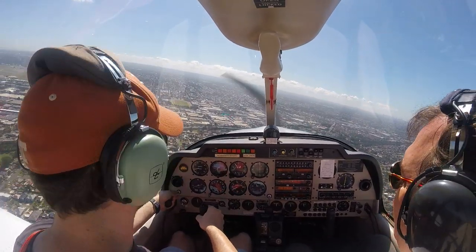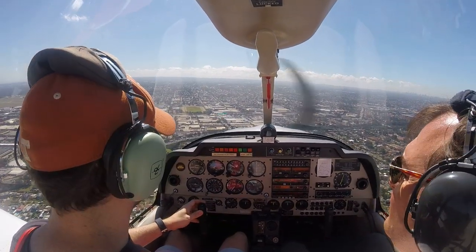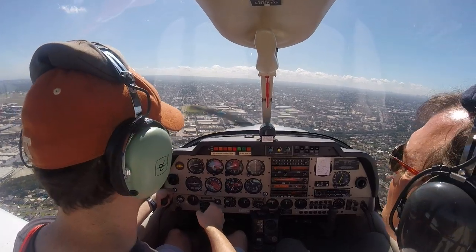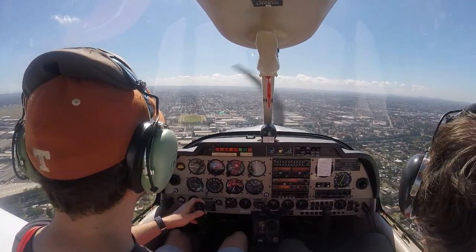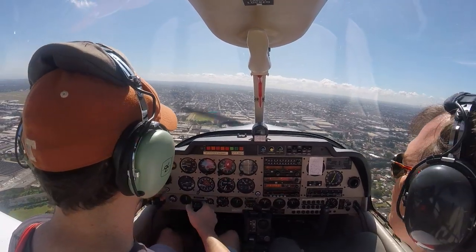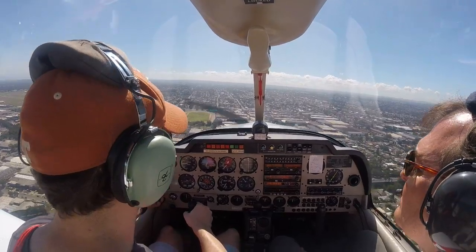Use 1500. November Romeo Delta, follow the Cherokee just airborne, clear touch and go. Clear touch and go, traffic side, November Romeo Delta. There we go. Tango, downwind touch and go. Charlie Golf Tango, copy.